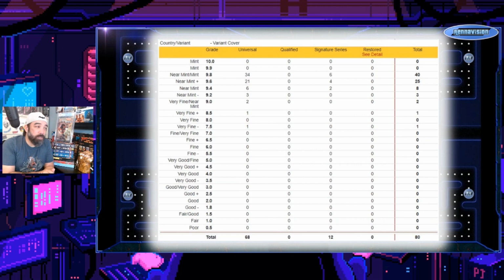Mattina was the bee's knees not that long ago, where a lot of his covers were spiking hard, and people were chasing them. And this was one of the tougher variants that he had out there. So this was one that did get pretty pricey at one time.